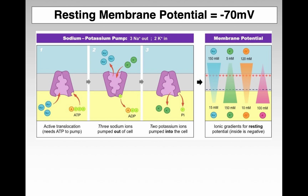If we look at what a normal resting neuron cell looks like, it has what's called a membrane potential of negative 70 millivolts, right? Whenever we're looking at a cell or a picture like this, you need to orient yourself on what's inside and what's outside. We know about the sodium-potassium pump: sodium is going to go outside and potassium is going to go inside with the use of ATP.